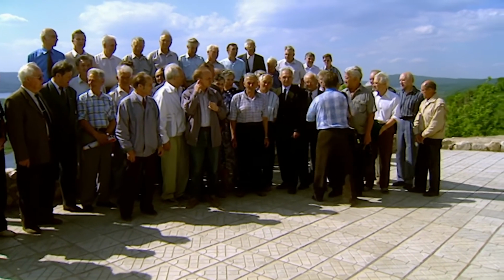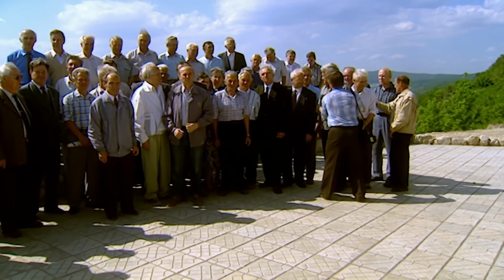We've been waiting for this for a long time, for 20 years. All the decisions on that have already been taken. Production of these engines will be restored in Samara.